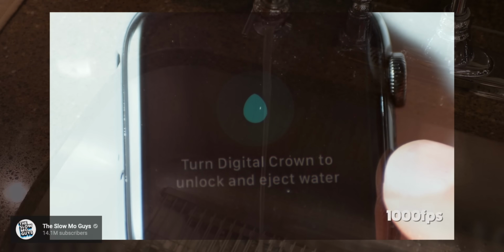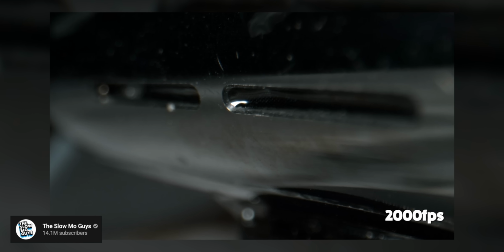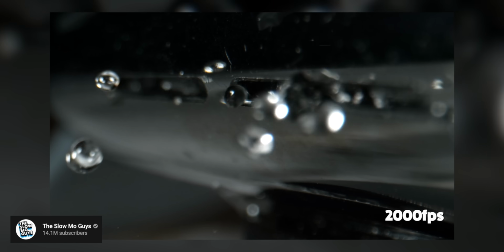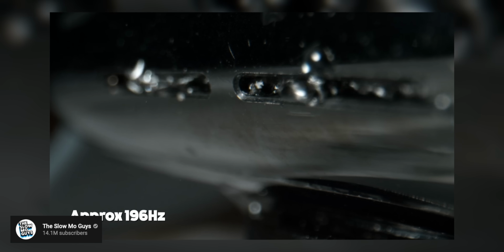Now, I wasn't able to capture this slow-mo footage on my own. I found this on YouTube, so full credit goes to the video creator. I don't have a 24,000 FPS camera rig here at iUpdate just yet, but you can use this to shoot the water out of your device.